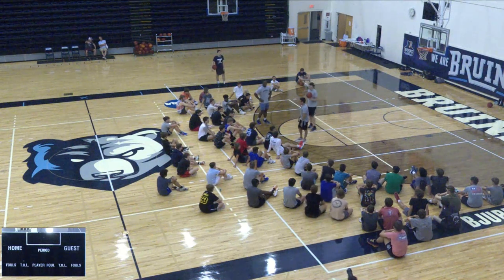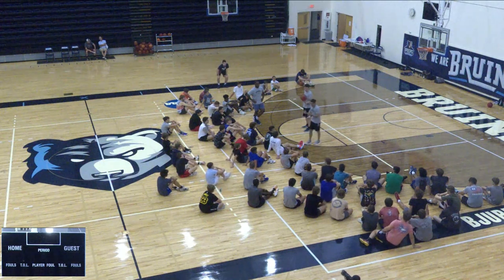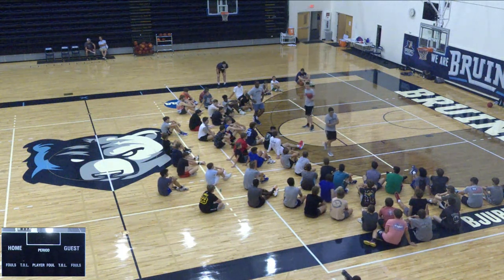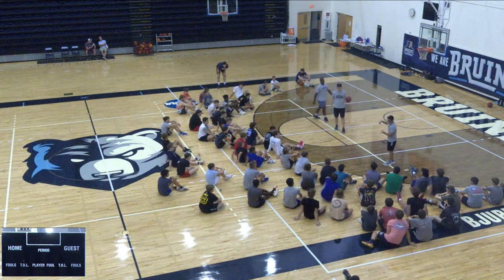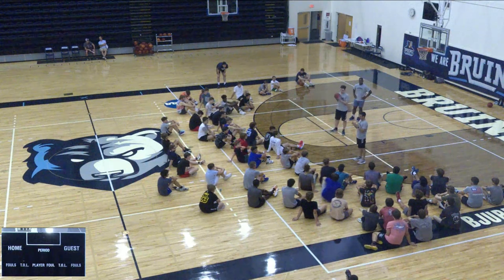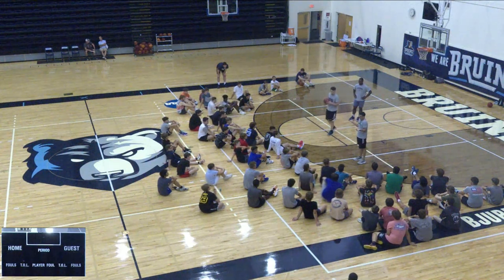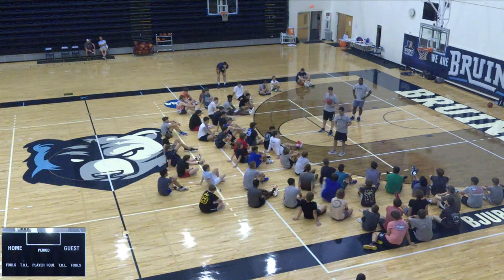So for the last one, if the defender completely stops you, like Carter stays in front, the last thing we want, everybody listen to me, because this is important, because this happens at all levels, and even our younger players do this. They drive, they get some contact, and they pick up the ball. Now what do you do with it? We want to keep our dribble alive. So we'll turn around into what we call a Barkley.